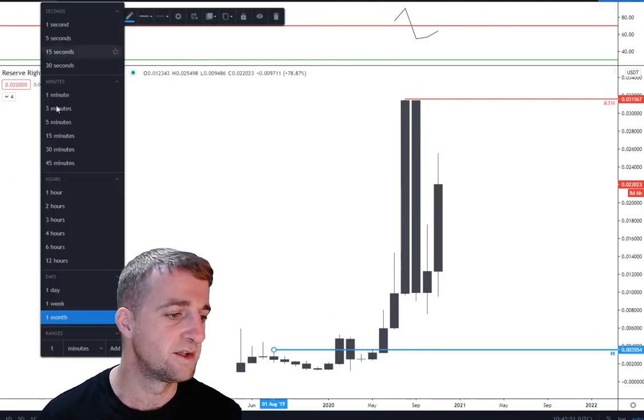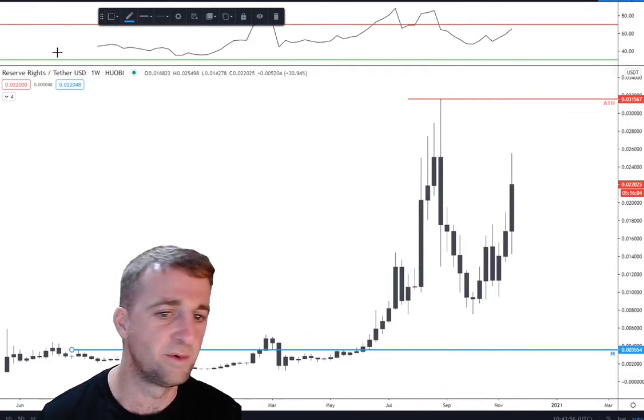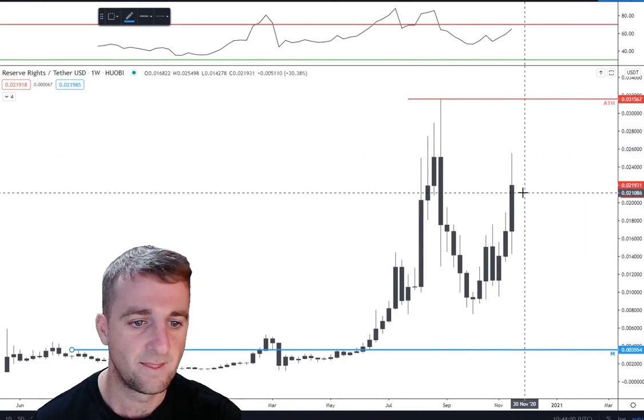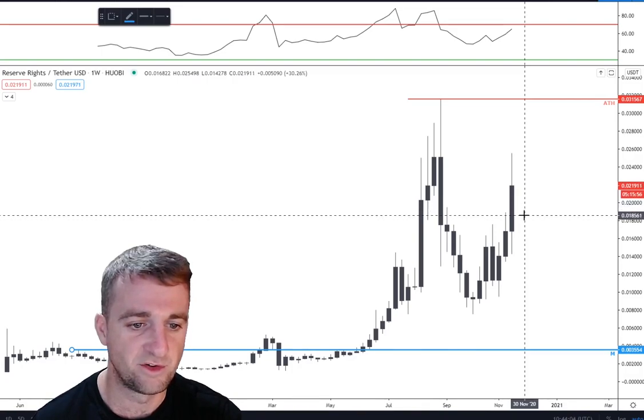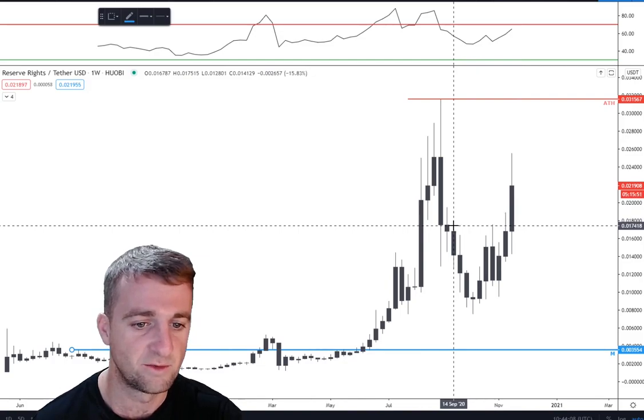We'll drop into the weekly time frame and see what we get here. Again, we'll just work our way down from the top and see what we can see. Nothing there. These will give us some great areas to target in the future when we start pushing down eventually, or pushing up either way. So the first level is there.